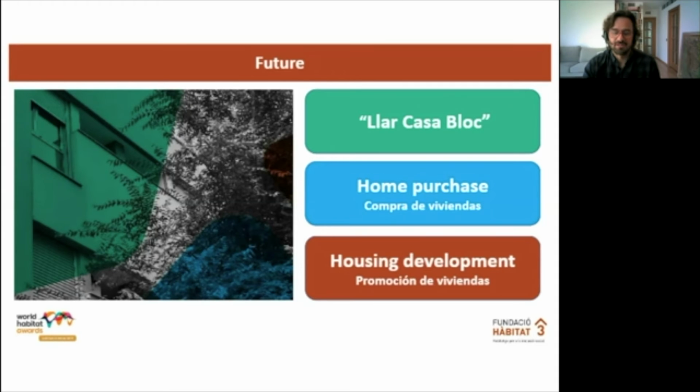Home purchase that I explained before: we have bought 120 units in the last 4 years, and we have a plan to buy between 50 and 100 units more every year in the next 3 years. And housing development. We are planning to develop 2 or 3 buildings every year in collaboration with municipalities. These developments can be new construction or refurbishment. We expect to start the first project in 2022.